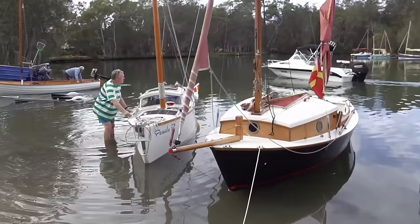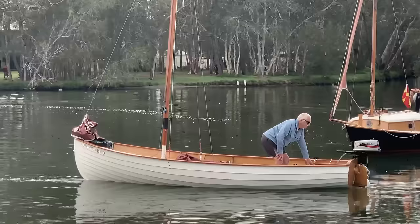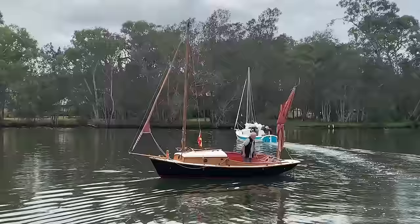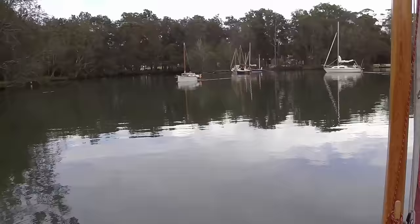There's Mark and his Paradox. So at last we're hitting the water, a bit of organised chaos really. The ramp's quite busy this morning, but yeah, it's all good. Should be a good day. Hopefully the rain's going to hold off. It is a little bit grey.